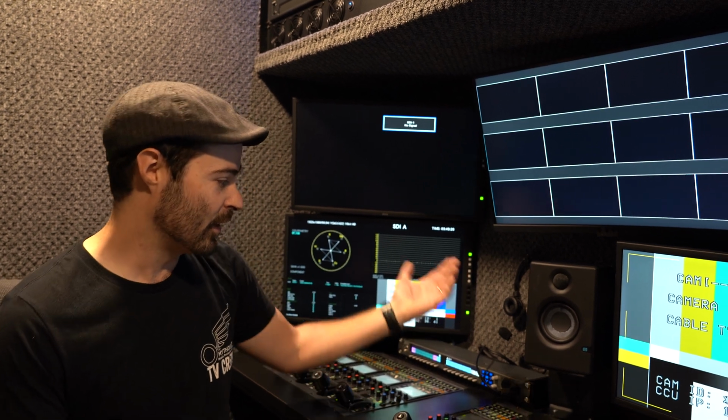But yeah, RTS intercom system. You're going to see these panels throughout the truck.